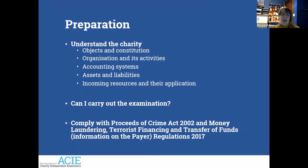You also need to understand the structure of the charity, its management, staffing, who's making the day-to-day decisions in order to know who is authorising any payments. You also need to understand the accounting systems and procedures that the charity has in place, as you'll be reporting on whether proper accounting records have been kept. And you need to understand the assets and liabilities of the charity, as you need to know whether the charity is solvent and whether the accounts have been prepared on a going concern basis and whether it's appropriate for them to have been prepared on that basis.